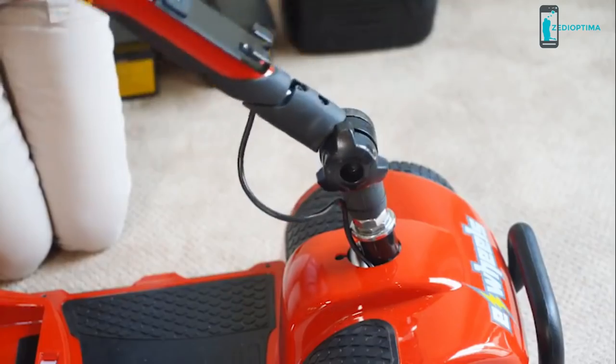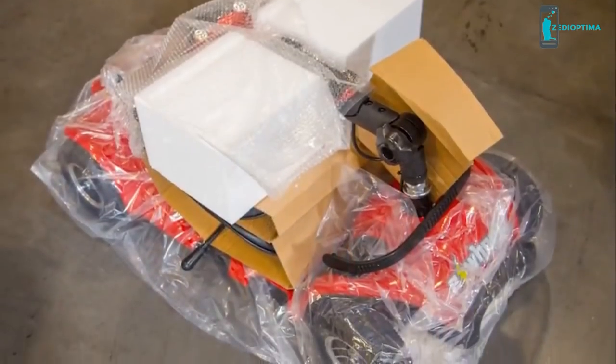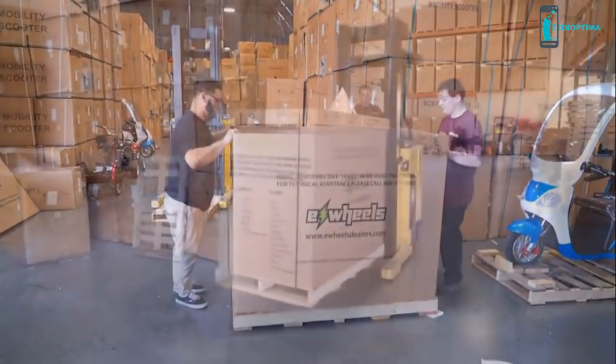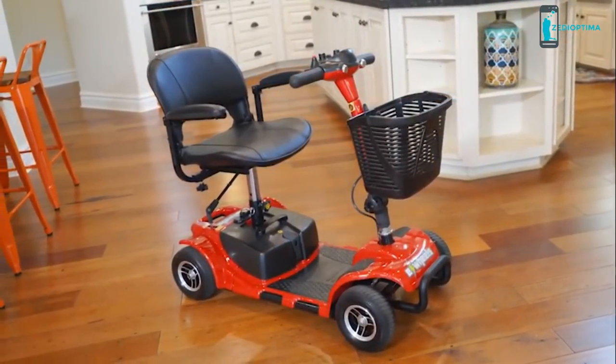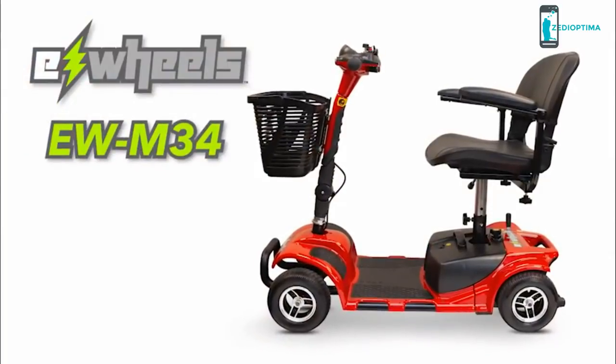In just 5 easy steps, the EWM34 is ready to go. The EWM34 can be shipped unassembled or fully assembled and ready to ride right out of the box. So if you're looking for a stable, reliable scooter with loads of features at a great price, look no further than eWheels.